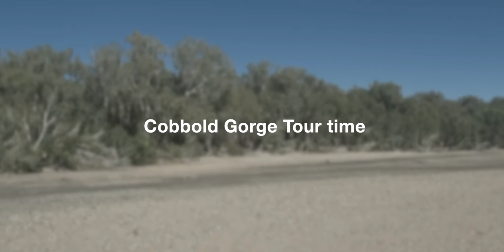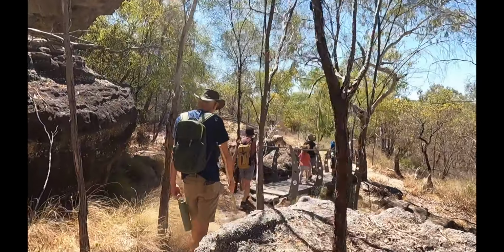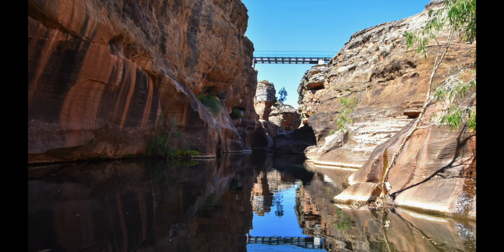Today is the day that we get to go and see the spectacular Cobbold Gorge itself. We jump on four-wheel drive buses, do a short walk, and then board specially made boats to float gently up the gorge. The gorge actually doesn't have much of a current at the moment. The water's very low and it's a leisurely, slow, beautiful float right down to the very end, and then we turn around and come back to where we started.